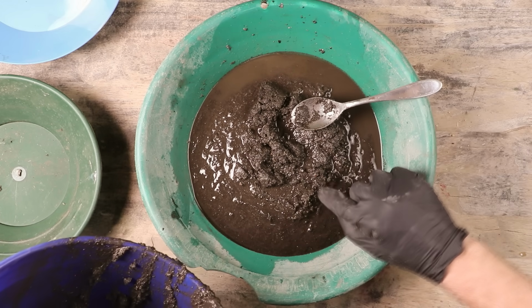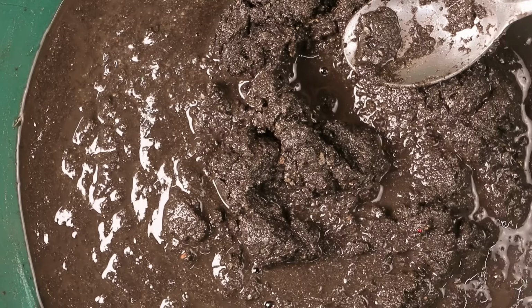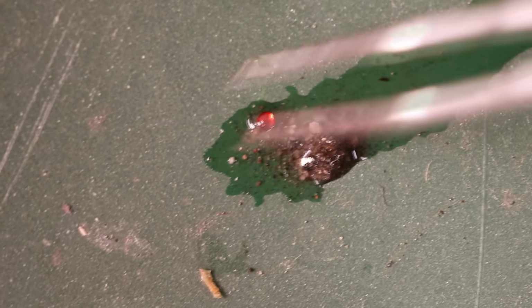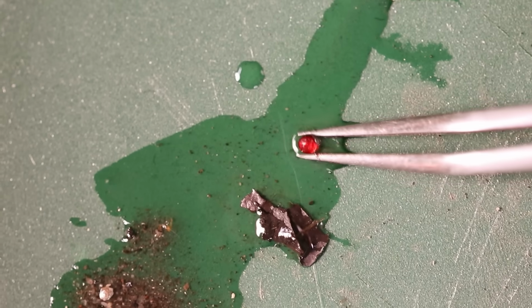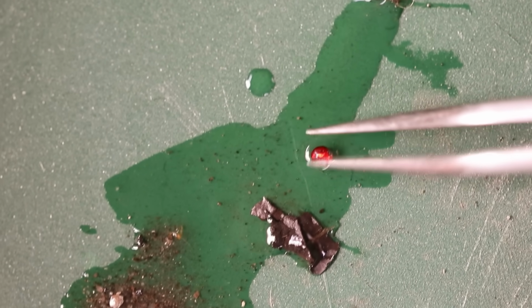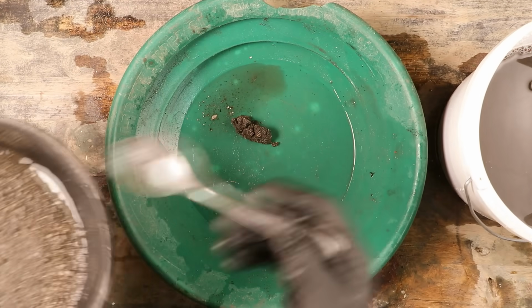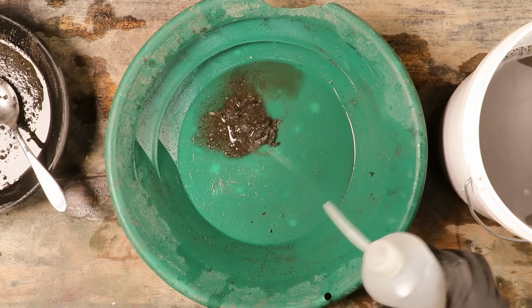And what is that? I see something red right there. Right there. All right, let's take a closer look here. It's pretty tiny. So I'm pretty sure that's some sort of a gemstone. This pan is pretty full, so it's going to take a while, but we got to take our time with it. So this is the very first pan.